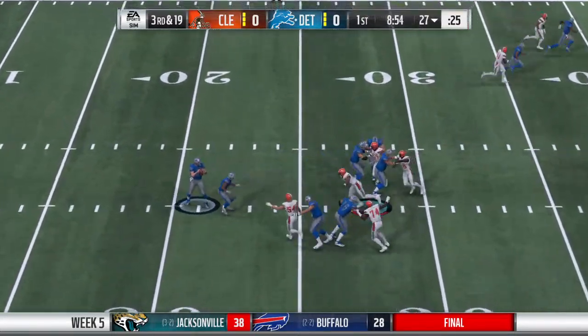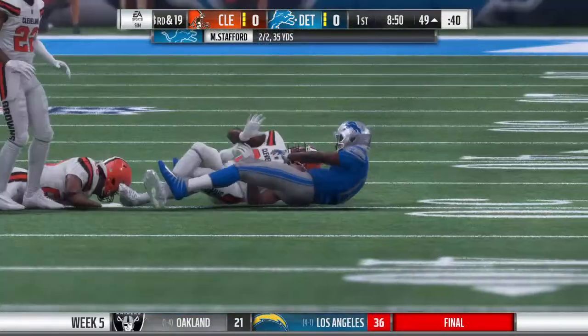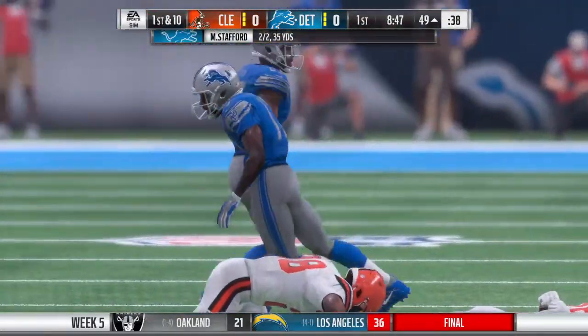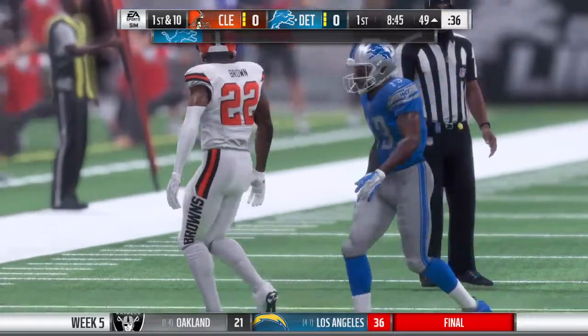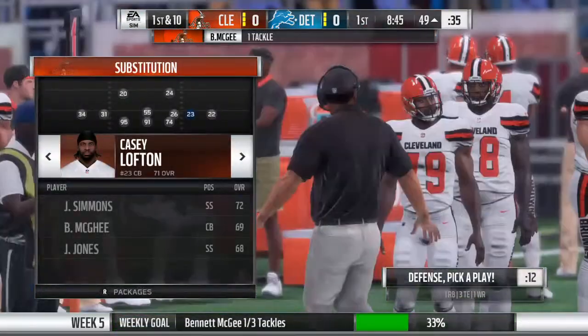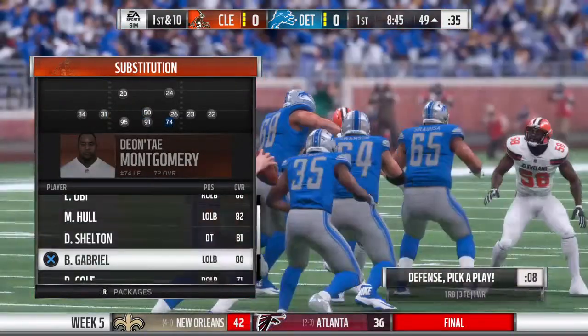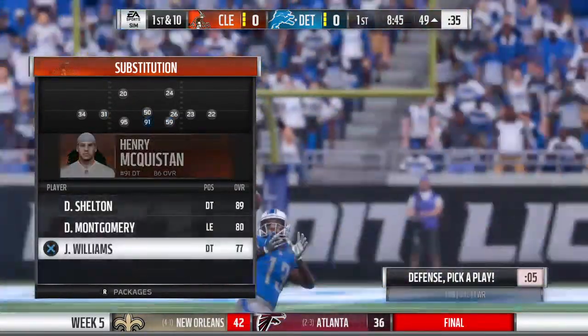Now a play fake at Stafford. He's got his man on the crossing route. And he'll be taken down, but not before he gets into enemy territory. A pickup of 24 on the 3rd down conversion. He's such a good route runner. Shows it there on 3rd down. Very proficient and a good pass.